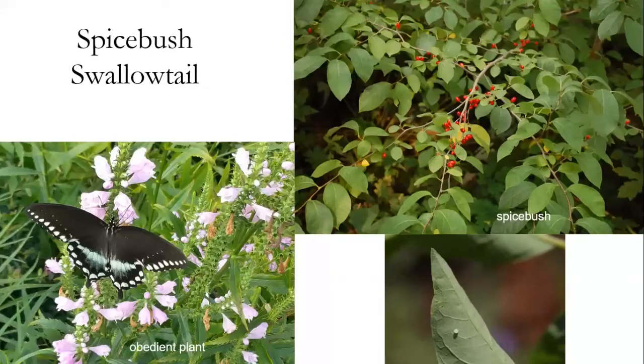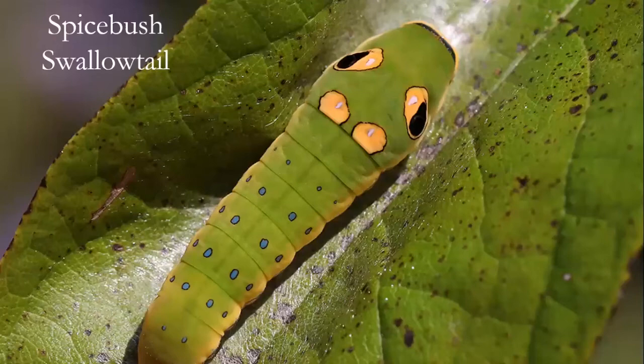Then you have your spicebush swallowtails. There's the host spicebush. They lay a single egg, usually on the underside of a leaf. And there's the adult on obedient plant. And I just think they have one of the most gorgeous caterpillars. Here, this is on a spicebush leaf.